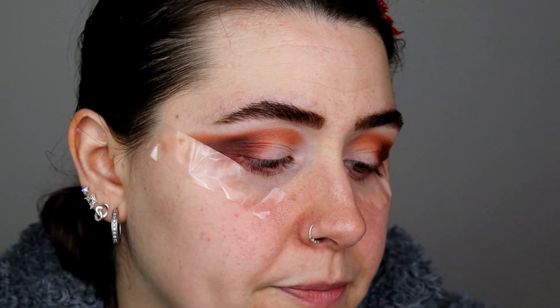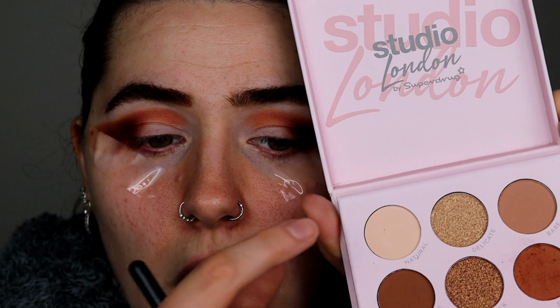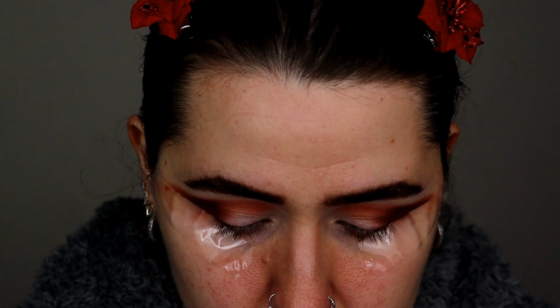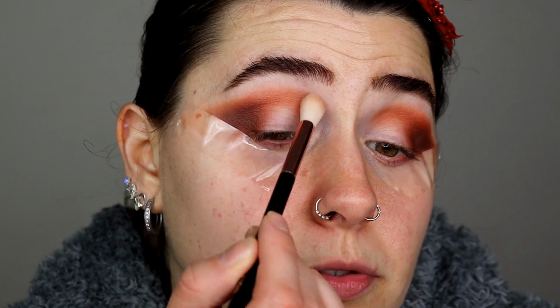So to blend the top bit, to make these edges here a bit smoother, I'm going to take the shade Bare right here, which is the lightest brown colour in the palette. This is like the palest colour, but this is the lightest brown colour. And I'm just going to take this on a very, very fluffy brush here. This is just an old Revolution eyeshadow brush, which is good for highlighting, but I'm going to use this for blending the very top bit there. And I'm just going to go with that ever so slightly just to blend what we've got going on here. I just want to drag this out as far as I can possibly go with this tape.